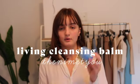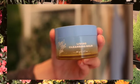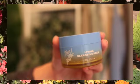So my first empty here is the Then I Met You Living Cleansing Balm. I believe this is my third or fourth one that I've actually emptied out completely, and I'm not even counting the ones that my family uses on their own time. I really think I have funded Then I Met You pretty well with my purchases. This is really a beautiful cleansing oil because it has things like grapeseed oil, vitamin E, olive oil to really give you that emollient cleansing balm feel.